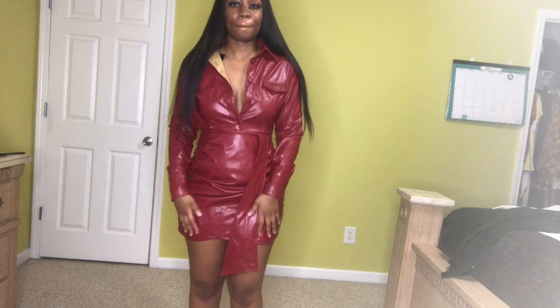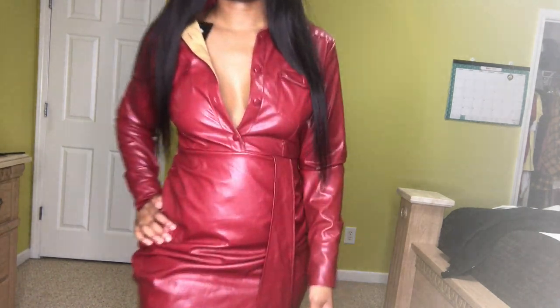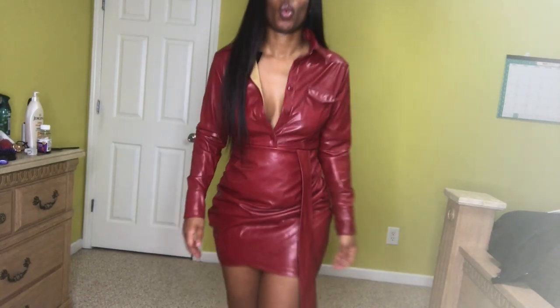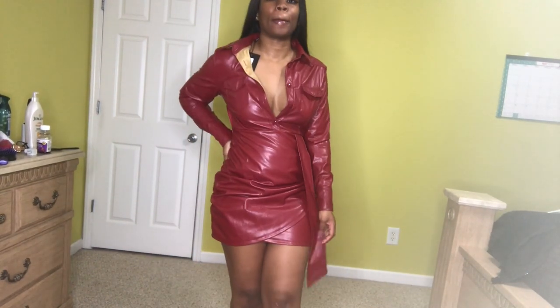This dress is an oxblood colored leather long sleeve bodycon dress. The dress is nice, however, it took me a long time to get into it. And once I did get into it, I realized it is hot. Like, this dress was so hot. But I mean, it's pretty good, so I just wouldn't wear it for the summer. This is more of like a winter dress.